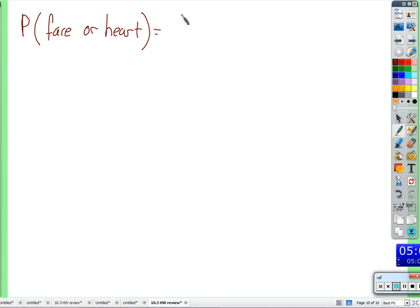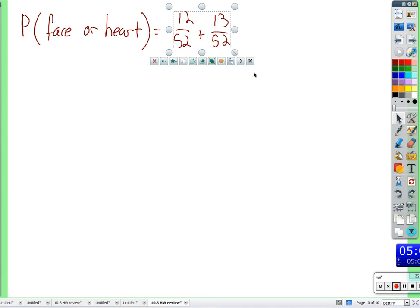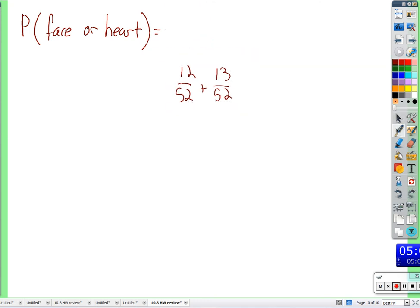Okay, so 3. Well, let's do it out of 52. So 12 over 52, plus 13 over 52. Okay, let's look at why we would choose those numbers, because this is the probability that you'll get a face card, plus, this is the probability you get a heart.